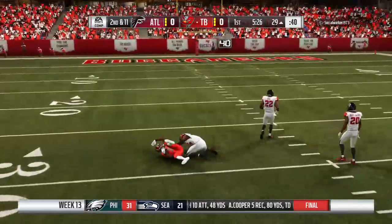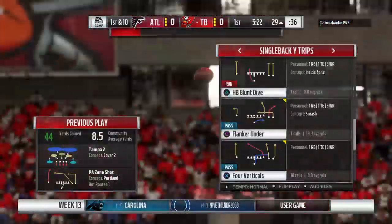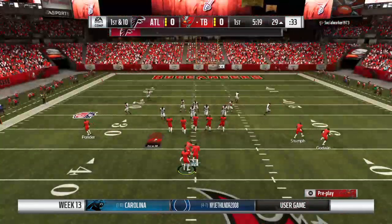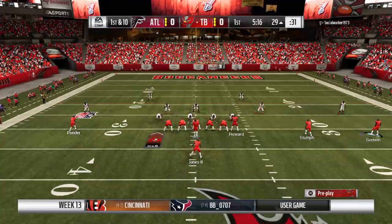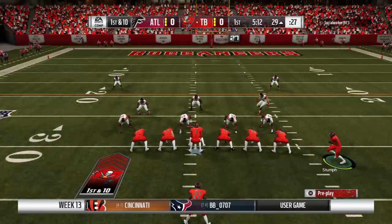And this will be caught at the 30. And all the way down to the 29. It's a big play there for the Buccaneers. 44 yards. So now the big play has them all the way inside the 30, 1st and 10.